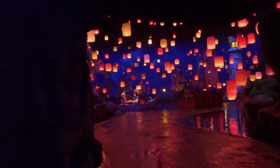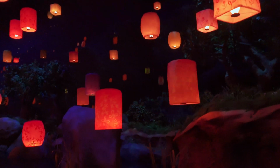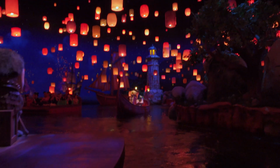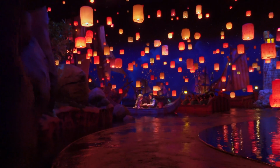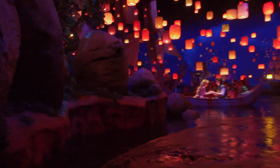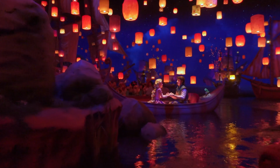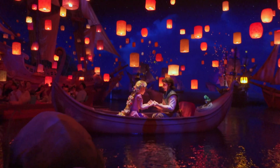So what is the next scene? Well, this is the moment. This is what makes the entire ride amazing. This is the lantern scene. Ever since anybody who is remotely interested in the Disney parks watched Rapunzel and saw them both in that boat singing to each other and seeing the lanterns fly up, you knew this has to be in a ride. They have to make a Tangled boat ride for this moment. And we finally got it.